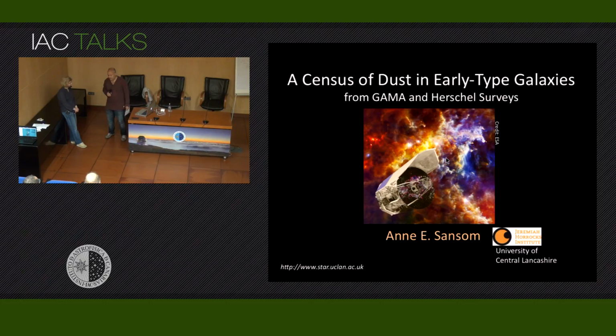She is working on early-type galaxies, stellar populations, chemical evolution, interstellar medium, dust, radio properties, and so she's also multi-wavelength as well. Like, for example, ALMA, she told me that she got awarded with ALMA data recently. And well, she's going to talk today on the properties of dust in early-type galaxies. So let's see what we can, with some surprises, I guess.